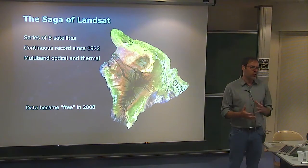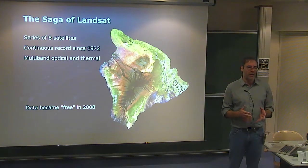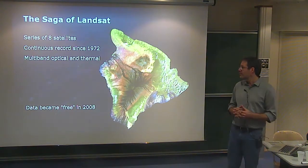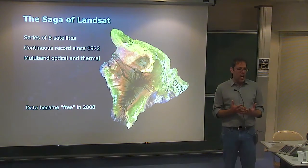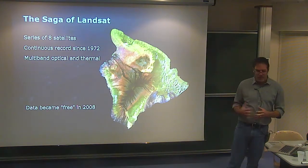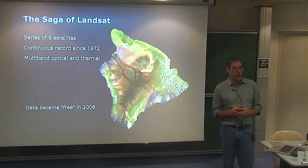Landsat data is a little tricky to work with. It's not really hard, but it's also not very easy. In addition to red, green, and blue bands, it also has near-infrared and shortwave infrared and some thermal bands. So it's a little bit of some complexity. But there's a lot of it. They've been collecting data since 1972, and the data became free in 2008, which, not coincidentally, is the same year that Earth Engine started as a project. Had the Landsat data not become freely available, we wouldn't have existed.